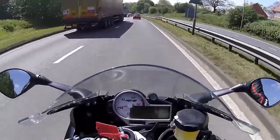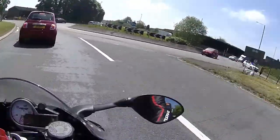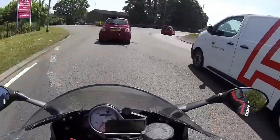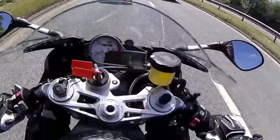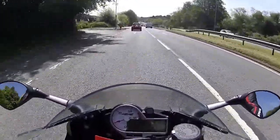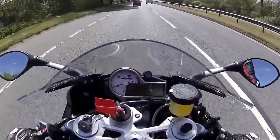With the gear change, you do need to give it a good clonk to get it in, and you can feel the clonk when you do put it in. And it works perfectly fine. No issues with it whatsoever. Shall we just say it's a little bit clonky? And that's more to do with the action than the actual engagement.